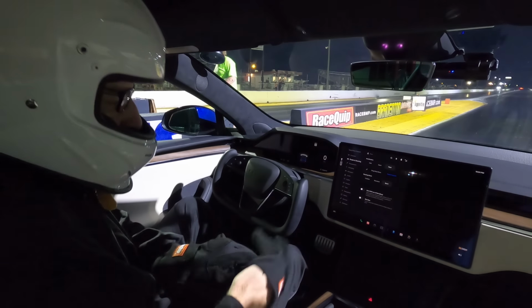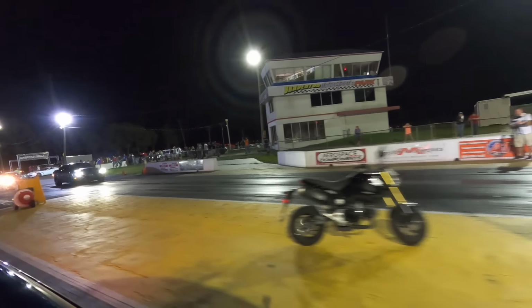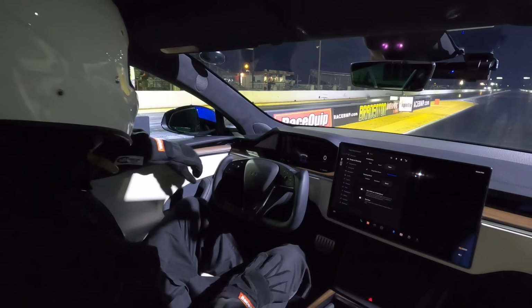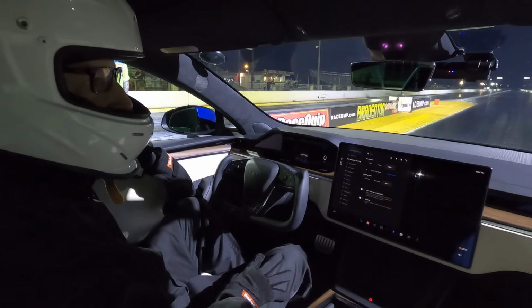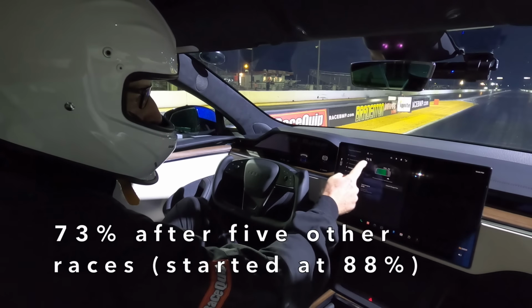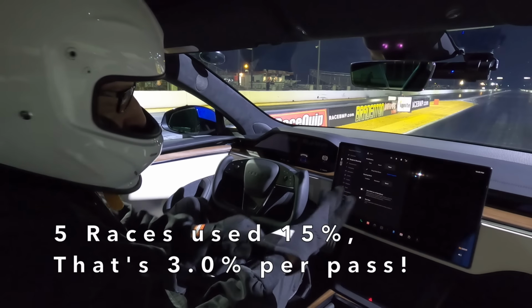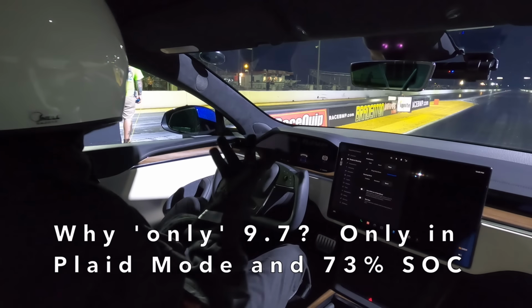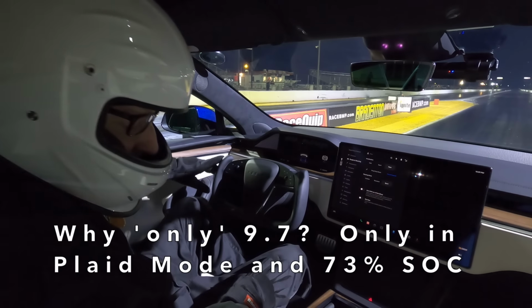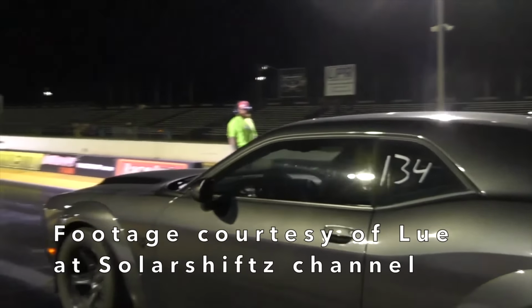Okay, we're just in Plaid mode. We didn't warm it up. We're not going to try using launch. We debated whether or not I should give him the move, but he's capable of running a high 9. And I'm at 73% battery right now, as you can see, 73%. So if I ran flat out, I'd probably run a 9.7. And his Demon has run as fast as 9.7. So we've got Ghost Rider here. Oh, it's a Demon.